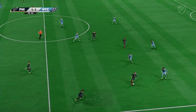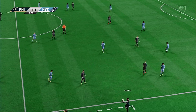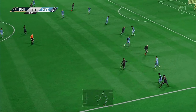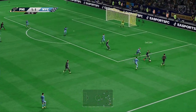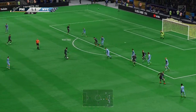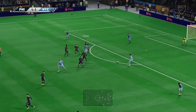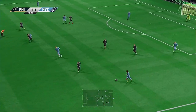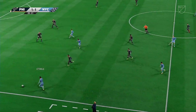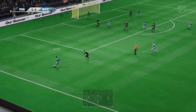Could be a chance to break here. That's perhaps unlucky, the pass played out for a throw. Pushing forward now to make the right choice. The approach play looked encouraging, but good defending to snuff out any threat. There's room to do something here. Players waiting in the centre.